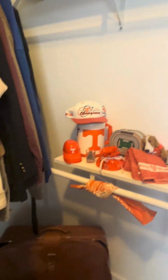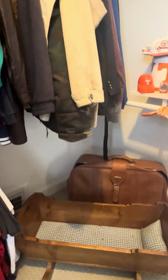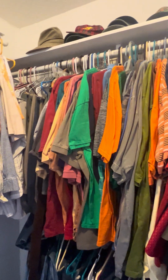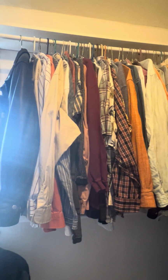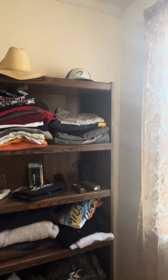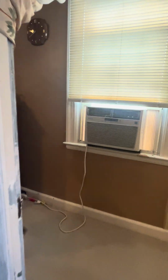Down on the floor, we have a cradle. We do have some men's clothing. They are 3X in the shirts and jackets. Some of the jackets are 4X. The pants are 46 by 36, I believe. Yes. Leather jackets are actually priced more, so folks, don't get upset when you get to the counter and you go, oh, I thought this was $10. You can't get a leather jacket for $10. So we will head out of here, go to the next room.